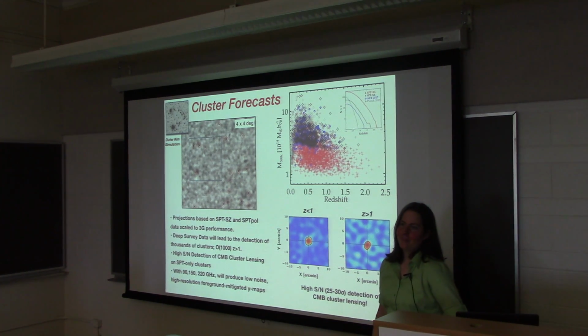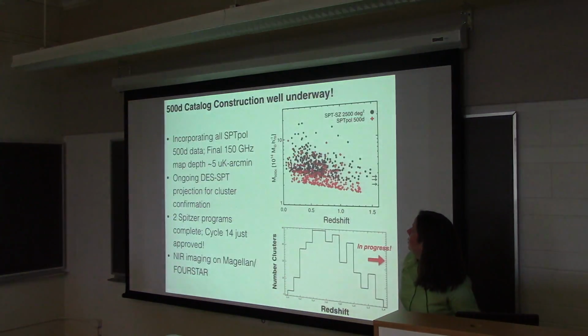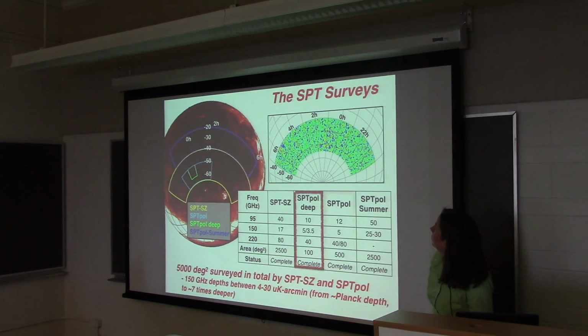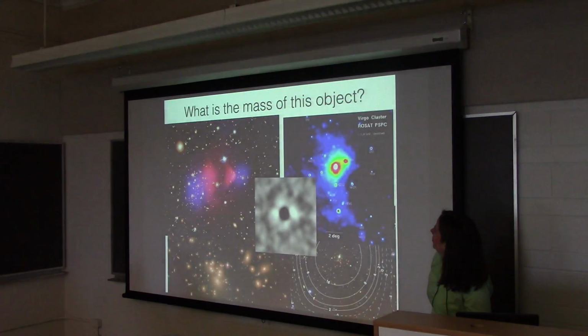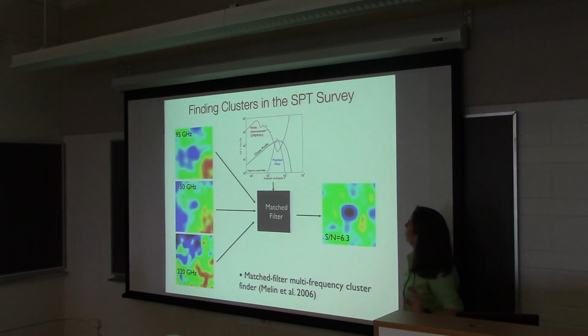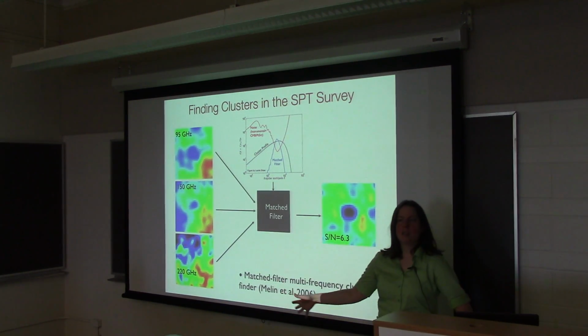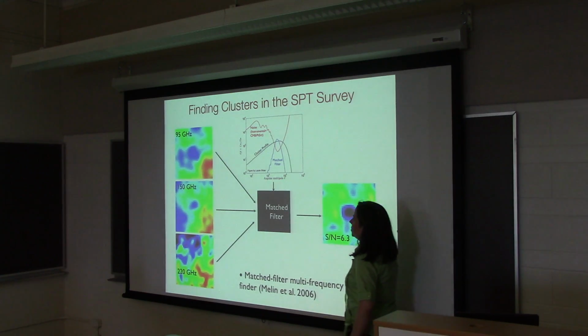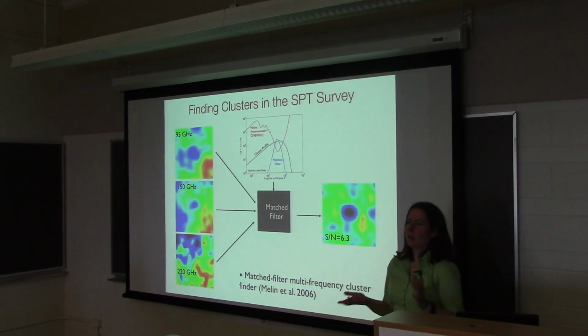I was wondering how dependent is the matched filter? Is it really just a convolved point source? We were looking at it and it kind of looked blobby. Yeah, that's a great question. So we don't use a point source, because that would be the beam. When we want to find point sources, our matched filter is our beam. But for clusters, we use a beta profile. We're not sensitive to whether you choose an Rnot or a beta profile.